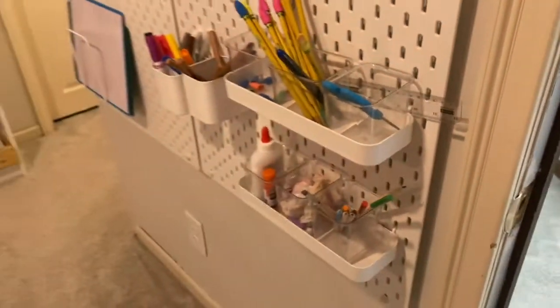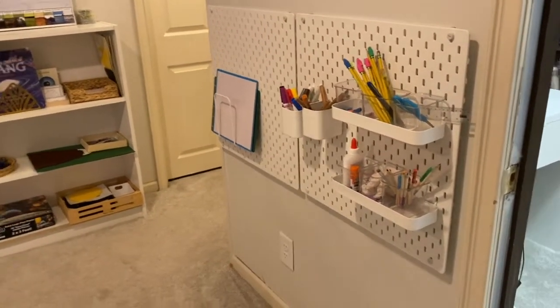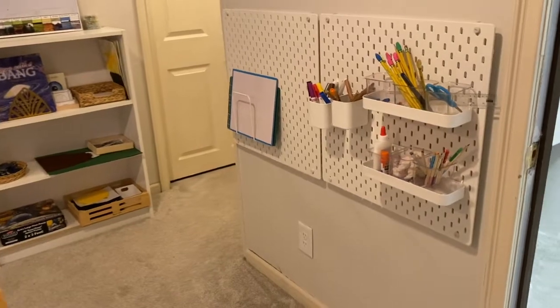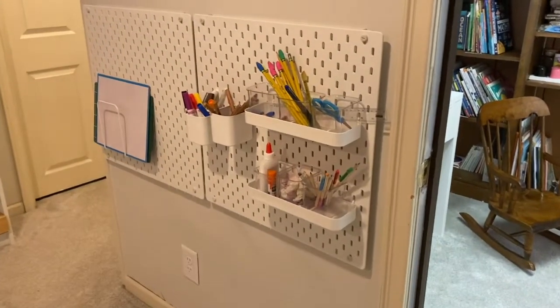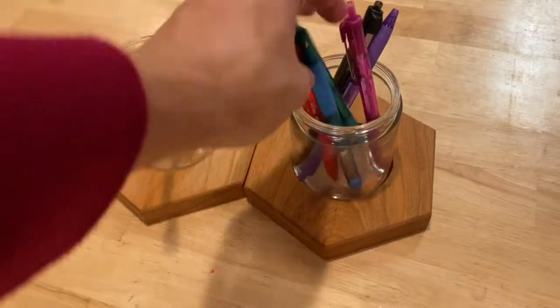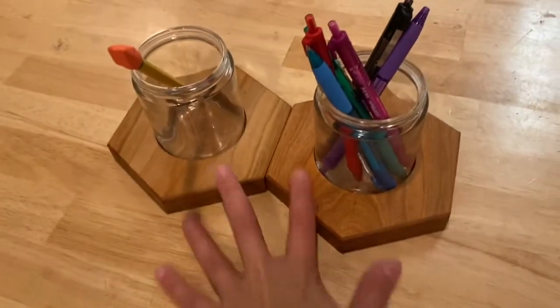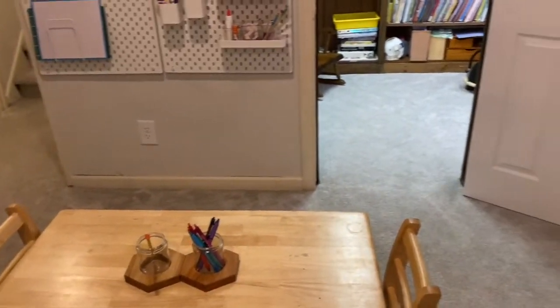So I plan on keeping mostly the same materials out most of the year, but we might rotate some art materials if we have a specific need for that, but we're not sure. At this point, that's working pretty good. We also have these wonderful little cups that keep materials right at the table so that they don't always need to go up to get a pencil or a pen, but those are really great.